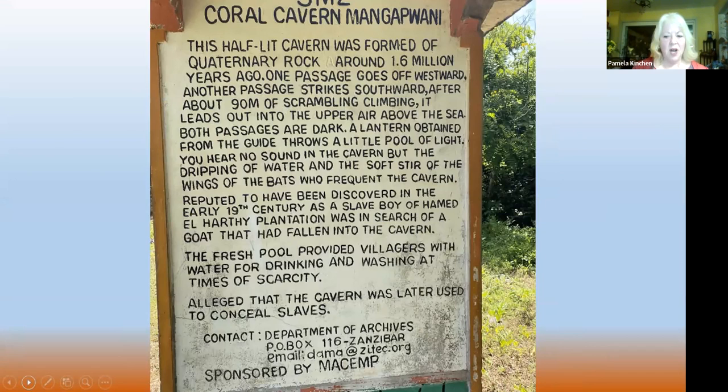I did not go to Stone Town. That is the town on the western side, and it is one of the biggest places, and it is where most of the slave markets were, but I didn't go there.